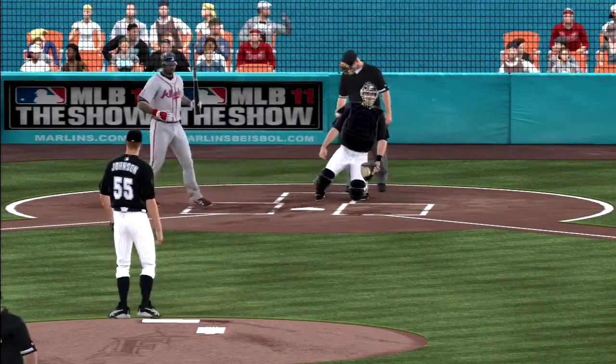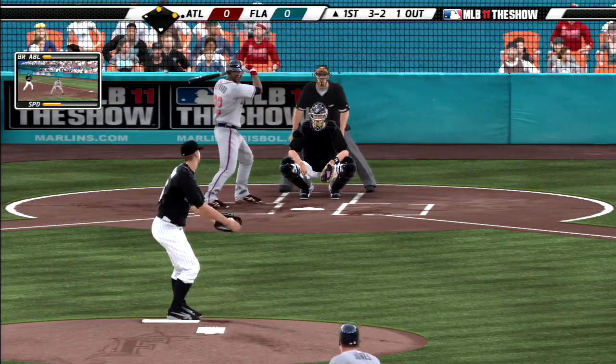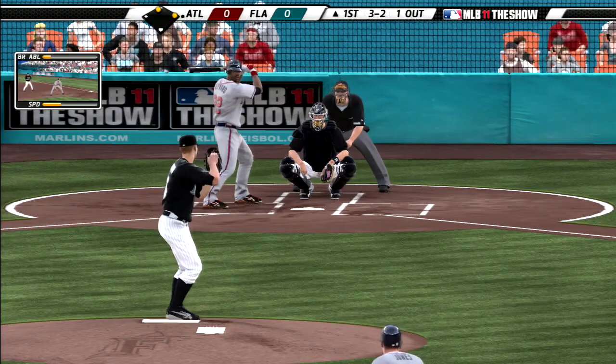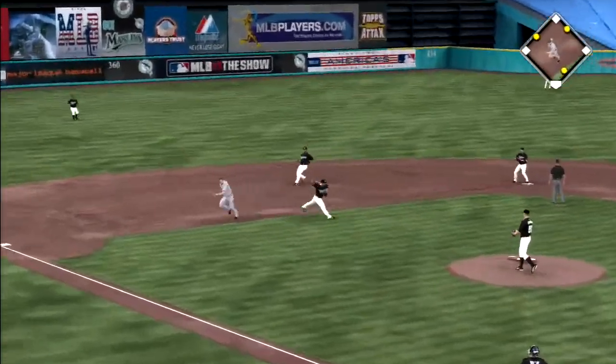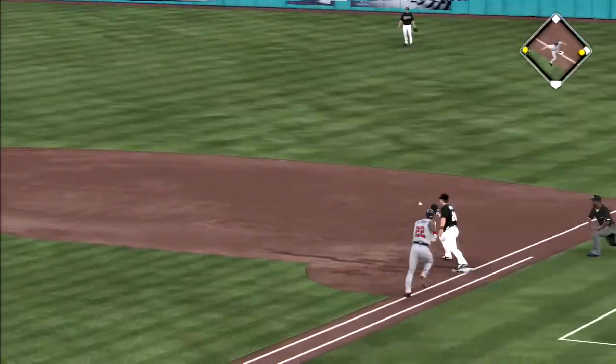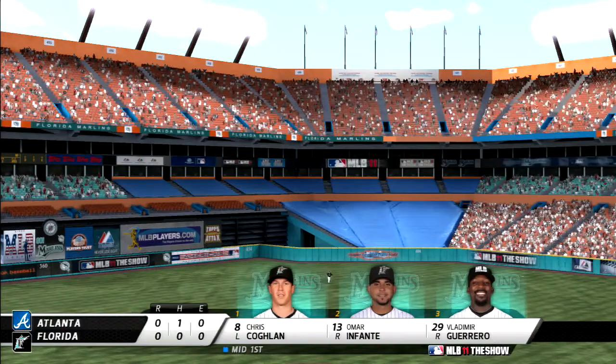And that's swung on and fouled straight back. Swing and a high chopper. Infante for one. Relay to first in time, and just like that, the side is retired. So no runs on a hit here, no errors, one man left on. And now the Marlins will have a crack at things. No score.